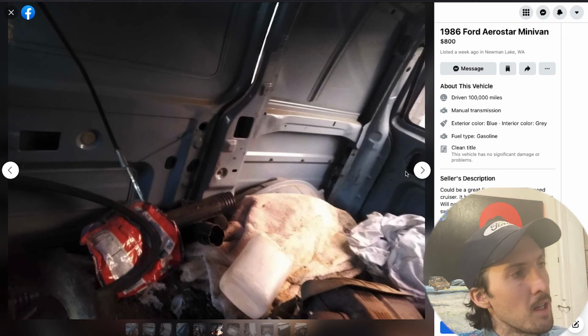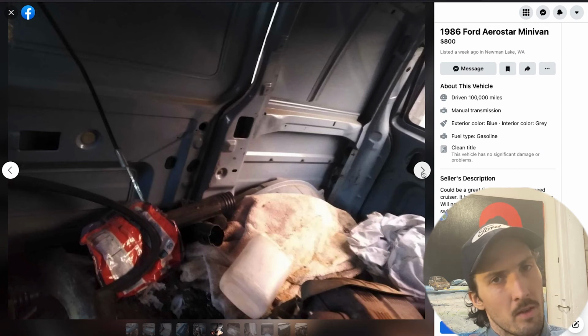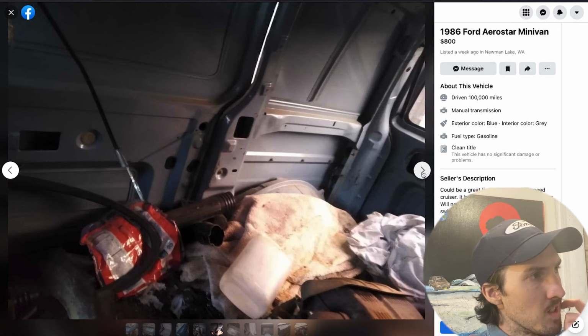so it's kind of a cargo. Now, mine has the lift gate. Mine was more of a passenger, but this looks like it was a factory cargo Aerostar version, which does make sense for the four-cylinder and the manual transmission. You think that'd be more of a cargo van rather than a passenger vehicle. So that kind of makes sense.